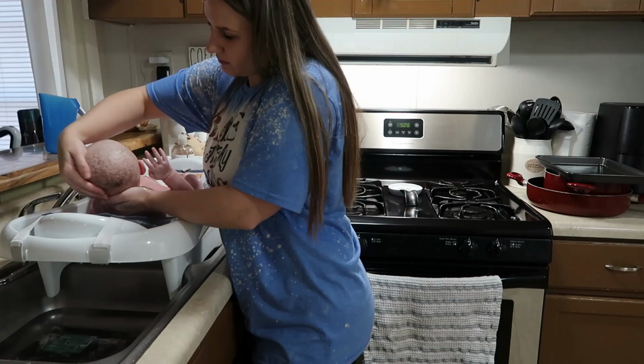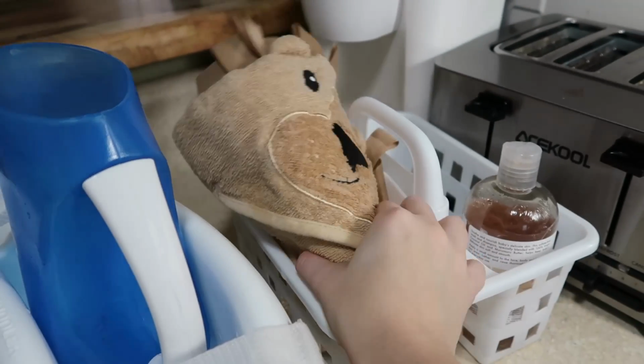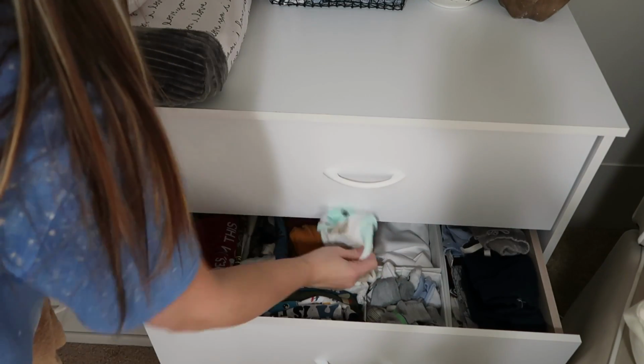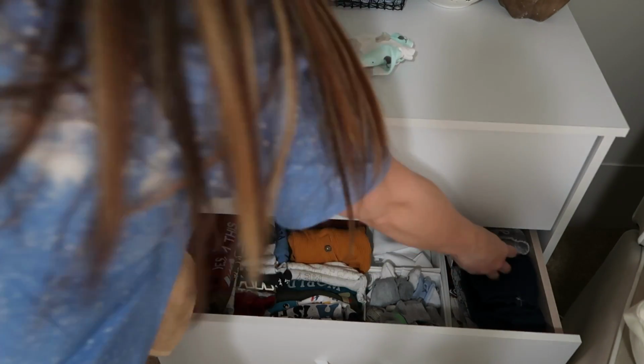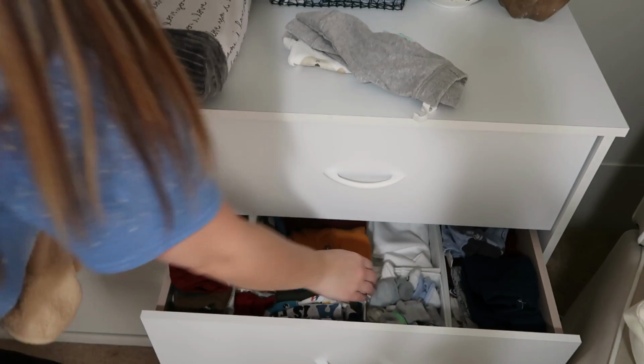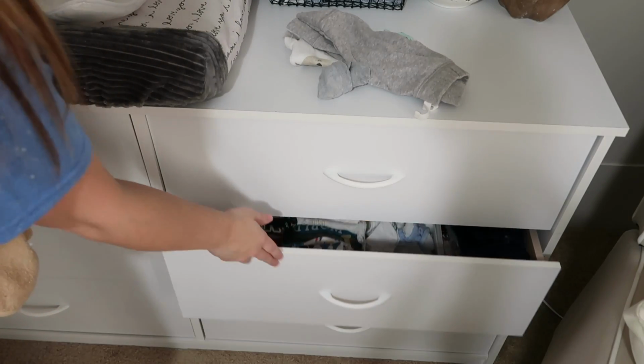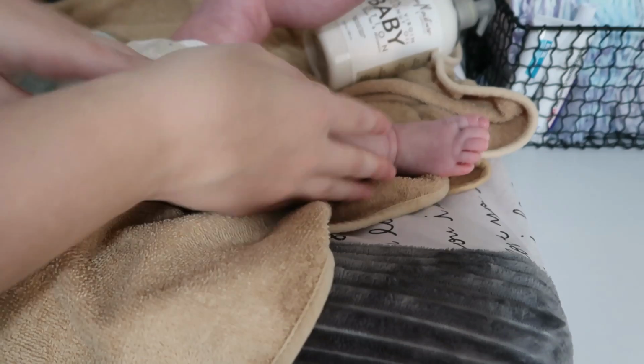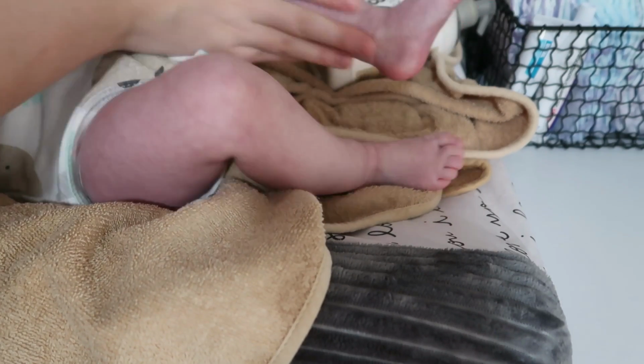Now, I have talked about his bath caddy in previous videos, but it's such a game changer. So I just picked up this dollar bath caddy from the Dollar Tree, and I just fill it with things that Jackson needs for his bath. I just put his soap in it, his towel, his rag, his comb, anything that I'm going to need while I'm by the bath, and that way I don't forget anything and have to leave him sitting in the bath to run and go get it.